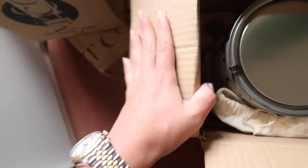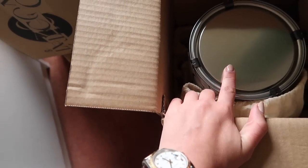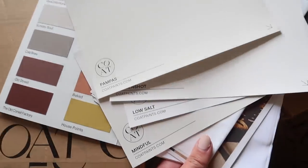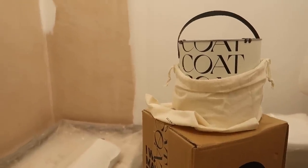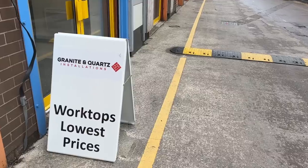I've started a mist coat for everywhere for now. I've got enough for two coats of this, which I think is going to be plenty. I will of course keep you guys posted as they start painting. Here I just wanted to give you a quick overview of what the mist coat is looking like on the plaster. You can see the difference there. And it's just a plain white matte emulsion.